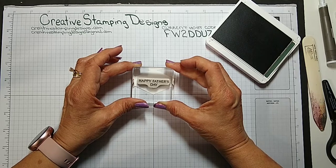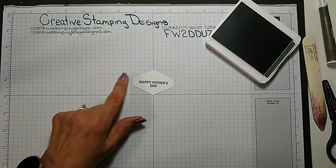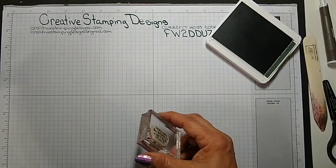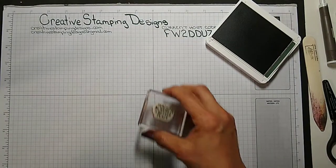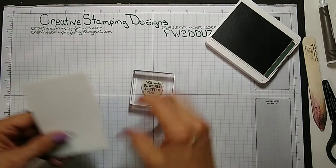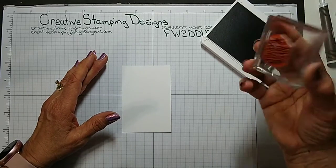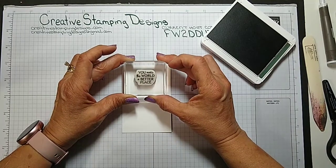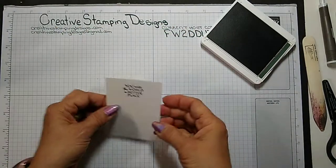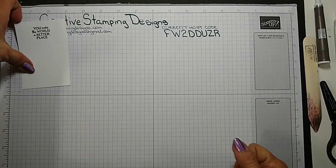Aiming for straight here. Straight and centered. That looks pretty good. Okay, and the only other thing I'm stamping is on the inside. As soon as I find my inside panel, I am going to stamp "You Make the World a Better Place." Like I said, that's the only stamping on today's card. The rest is designer paper doing everything, and it's a fun fold. I'm going to stamp up here so the boys will have a little bit of room to sign. Okay, I'll set that on the side for now.